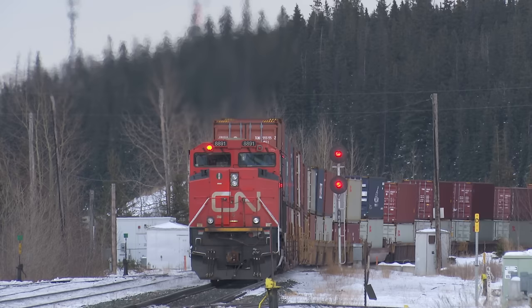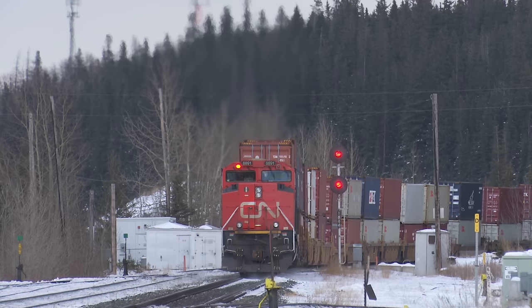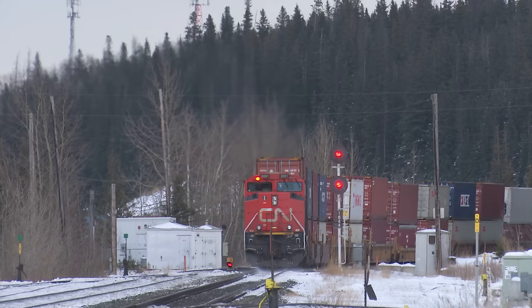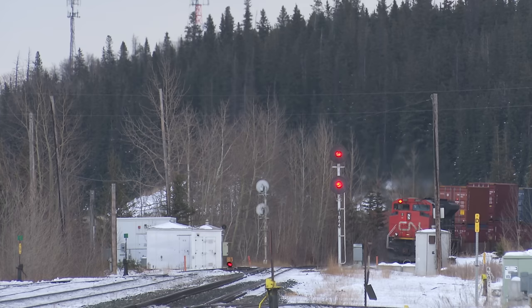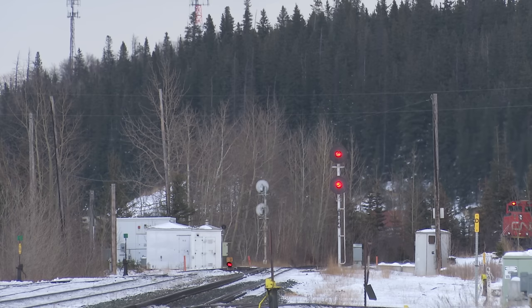CN 8891, a robot EMD SD70M-2, adds its horsepower to the rear of the train as it rolls over the east switch of Hinton. Note the red marker light over the engineer's side windshield. Canadian National uses this method to identify the rear of a train when a radio-controlled locomotive is present. It is somewhat unique, as many railroads in North America use a dimmed headlight instead.